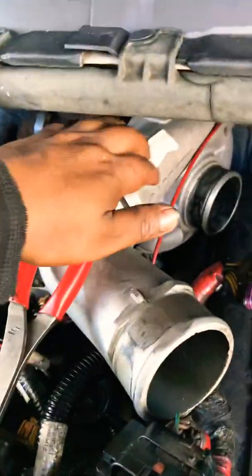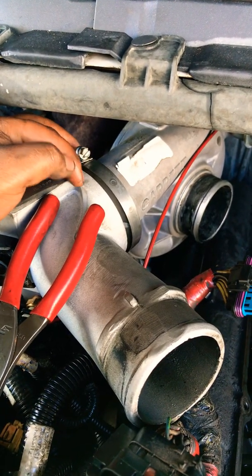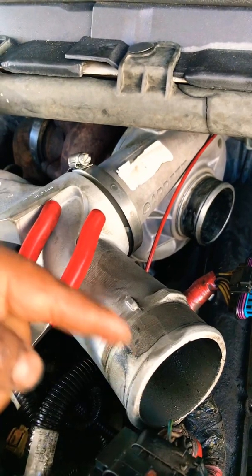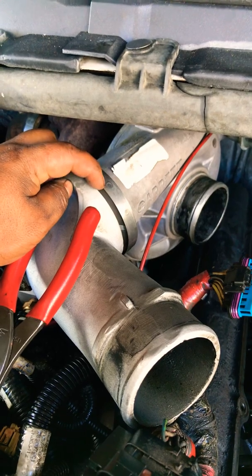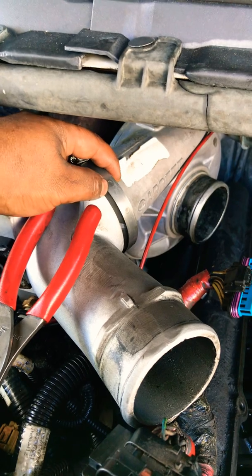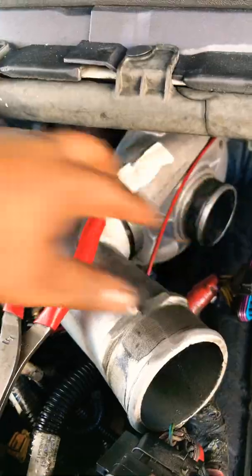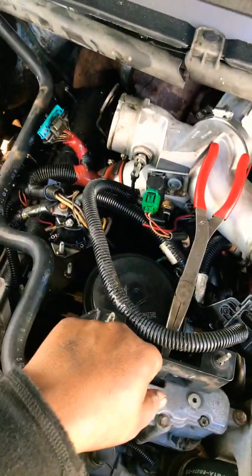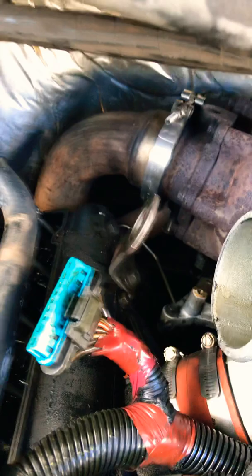My turbo, when it came in, this part here, where this male part mates to the female end of the intake going towards the CAC, it wasn't made up properly when they put it together or repaired it, and they failed to mate the male and the female properly there. So there was oil everywhere. This whole thing was just covered in oil. Same thing with this one back there. It was a nightmare putting it back together.